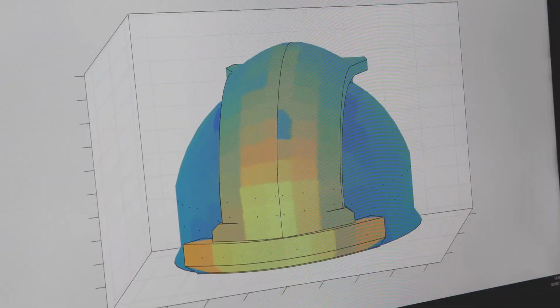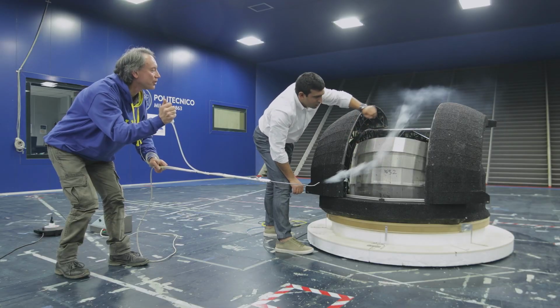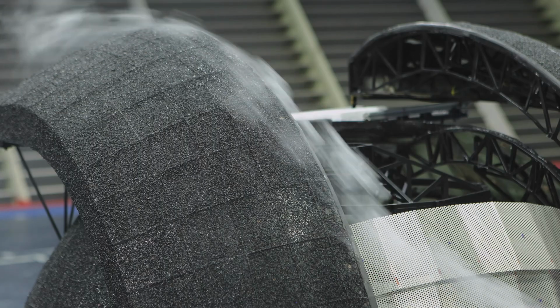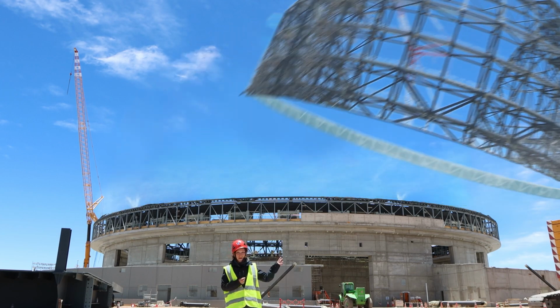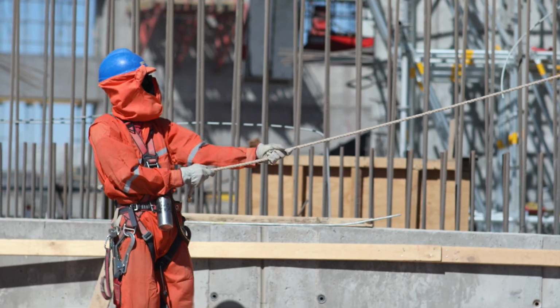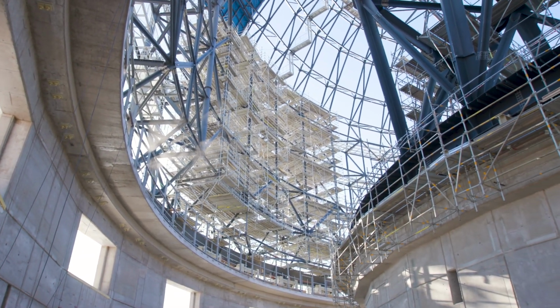In fact, the design was tested aerodynamically in a wind tunnel, the same way as you may test cars or planes. Unlike cars or aeroplanes, we don't want this structure flying away. The ELT dome is now designed to withstand wind speeds of up to 170 kilometers an hour. Well, pressure from the wind is one thing, but what about earthquakes? Chile is one of the most earthquake-prone regions in the world, so of course the ELT dome must be seismic-proof.